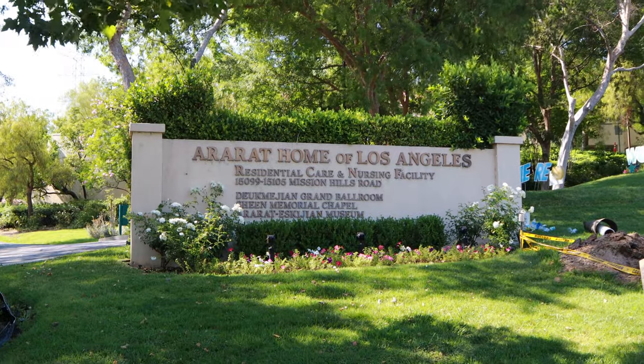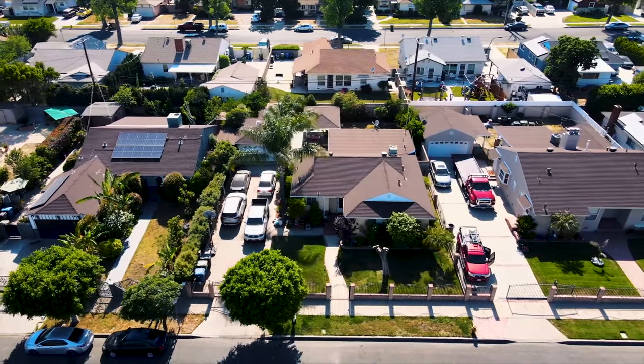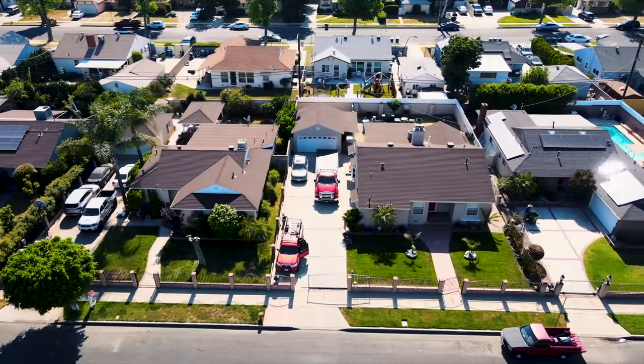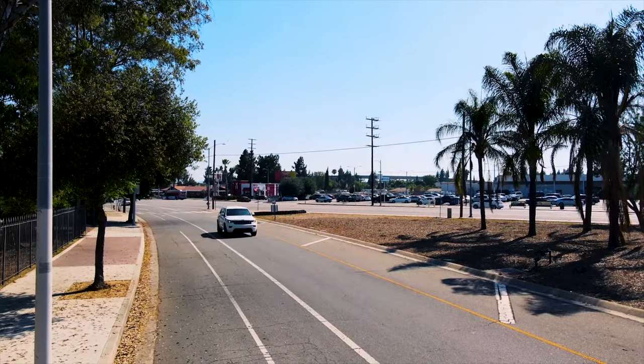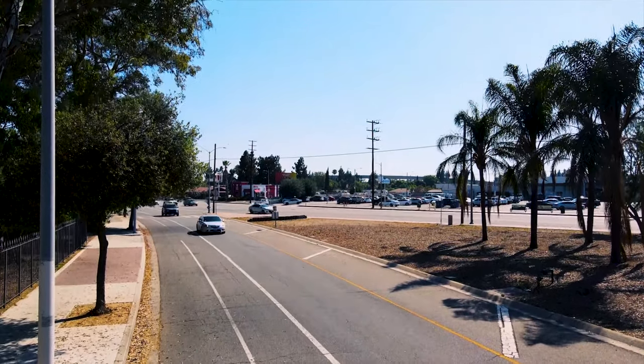Beyond that, in the hills above Providence Holy Cross Medical Center is an Armenian museum, the Ararat Eskijian. It was established in 1985 by a survivor of the Armenian genocide of 1915, Mr. Luther Eskijian. His father is credited with having saved the lives of thousands of Armenians. Through its paintings and artifacts, the museum seeks to share the history and heritage of the Armenian people.